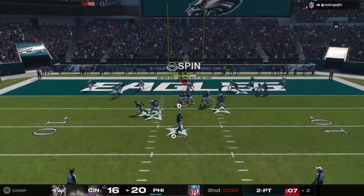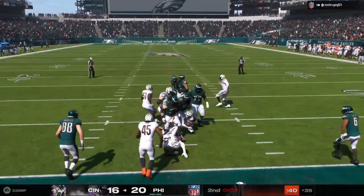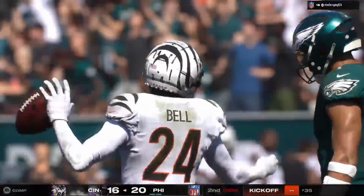Delta. He'll look to throw. That's going to be intercepted in the end zone. That's the safety, Von Bell.